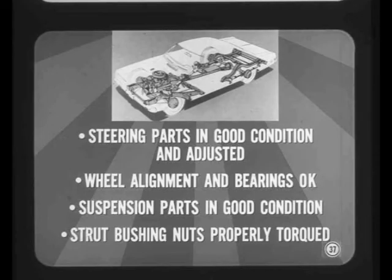Bill, you've covered just about everything but steering and suspension. What's the story there? Make sure all steering parts are in good condition and properly adjusted. Wheel alignment and bearing adjustment must be okay. Suspension bushings and ball joints must be in good condition. And the strut bushing nuts must be properly torqued.